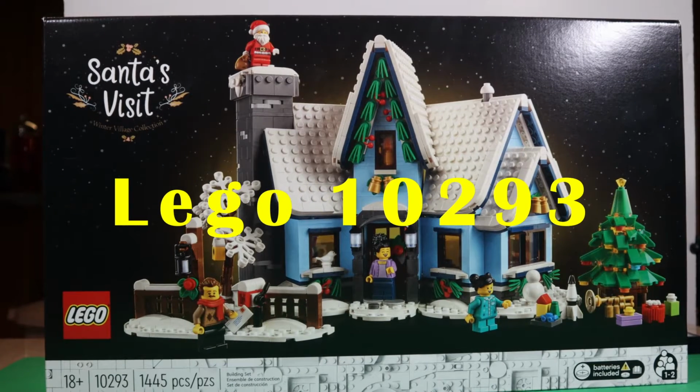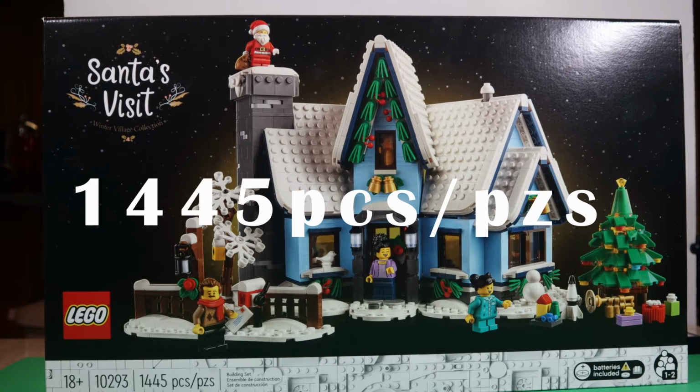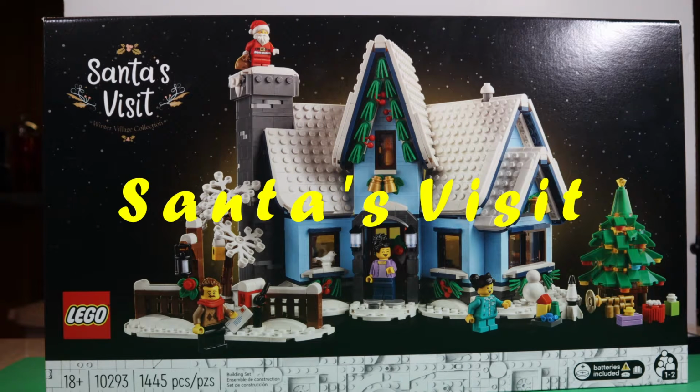All right, Lego 10293, 1,445 pieces. It's Santa's visit. Oh, yes. I knew that when I saw this one on Lego.com.